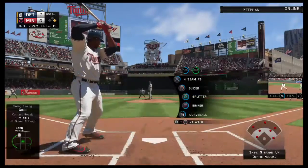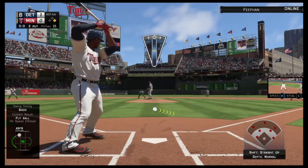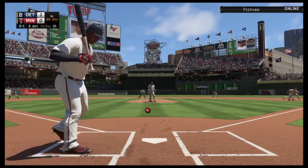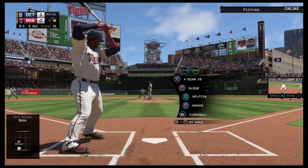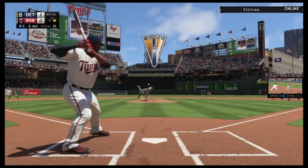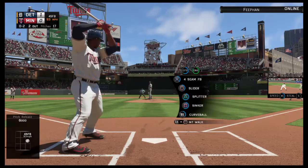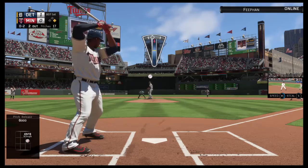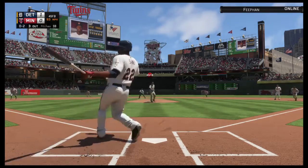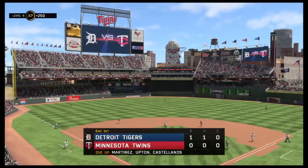Miguel Sano set to take his first cuts with a man at first and 2 away. Yeah, and he's going to have to find a gap to give that man on first a chance to score. First pitch is a slider called for a strike. Fastball, and he's quickly in the hole, 0-2. Swing and a miss. Blew the fastball right by him.